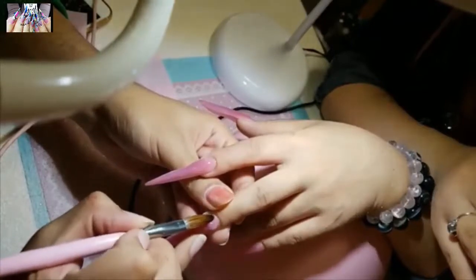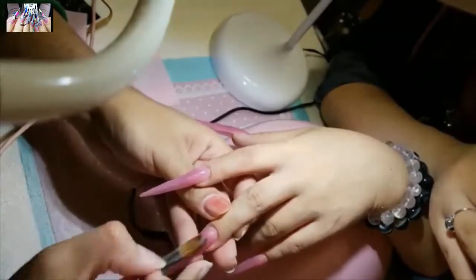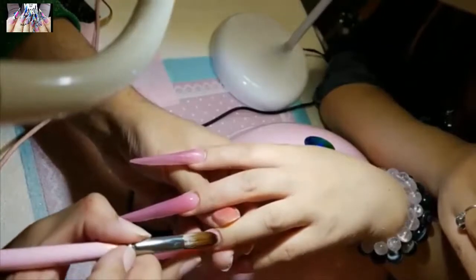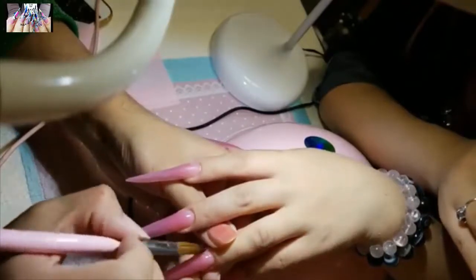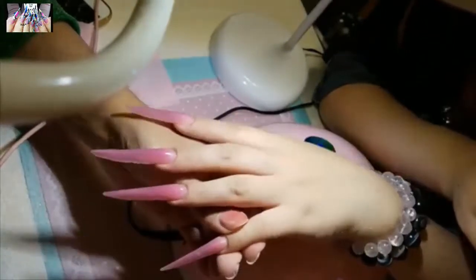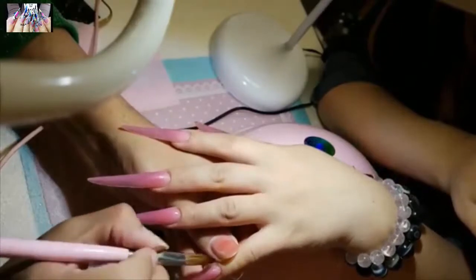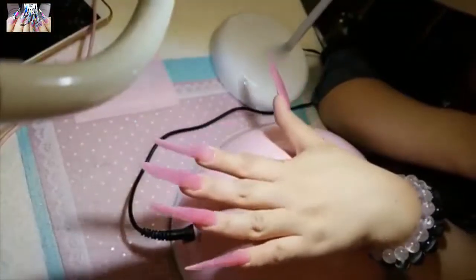So I place my bead with the nail angled down so that way the product runs away from the cuticle, not into it, and then brush it up from the side to the side and then down the center so that way you build up a beautiful apex and no product gets on the skin. And that's all you need for a product application. So fast, right?